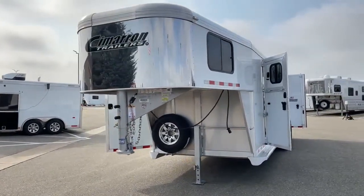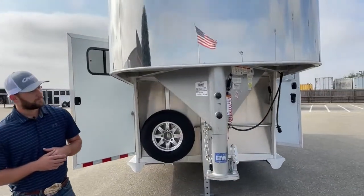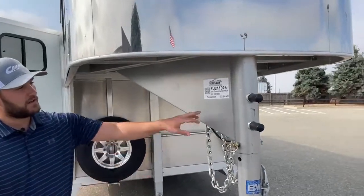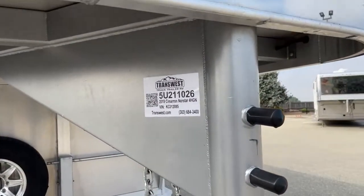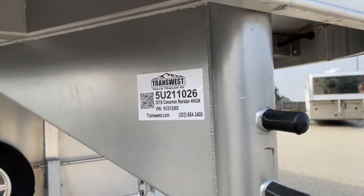So again, this is a used inventory unit. It is a 2019 Cimarron Norstar 4-horse Gooseneck. It's a really clean little used unit. If you want to reference this unit, if you're interested in it, stock number is 5U211026.